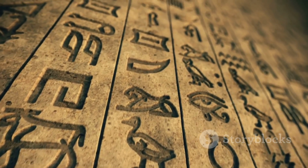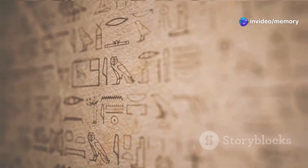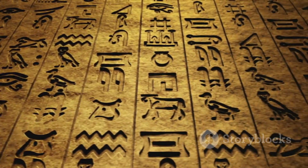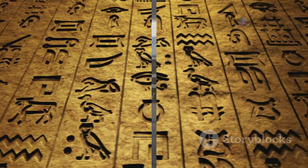Stock media: serene music plays softly in the background, images of hieroglyphs on temple walls, close-ups of papyrus scrolls, historical reenactments of scribes at work, video clips of scholars examining ancient texts, images of the Rosetta Stone.